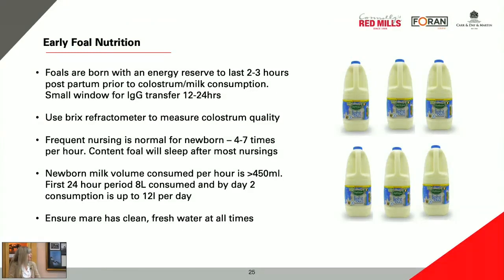It's quite normal. Newborn milk volume consumed per hour is about 450 mils. So in the first 24-hour period, they'll have consumed around 8 litres, and by day 2, it's up to 12 litres. So it's quite an awful lot of milk for a mare to produce. So it's really important that you keep an eye that the mare has clean, fresh drinking water at all times.